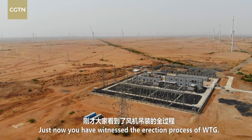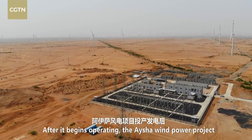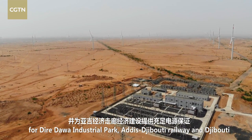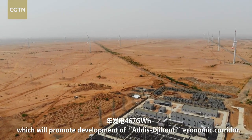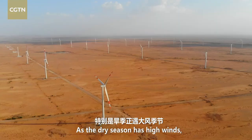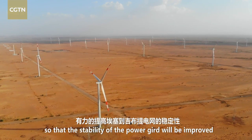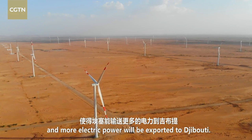Now you have witnessed the erection process of WTG. After put into operation, Aysha Wind Power Project will provide about 467 GWh of electric power annually for Derridawa Industry Park, Addis Djibouti Railway, and Djibouti, which will promote development of Addis Djibouti Economic Corridor. The dry season has high wind. The gap of electric power will be alleviated when hydropower reduces, so that the stability of power grid will be improved and more electric power will be exported to Djibouti.